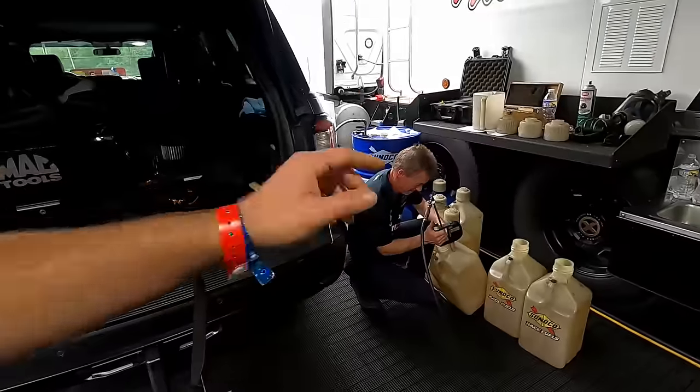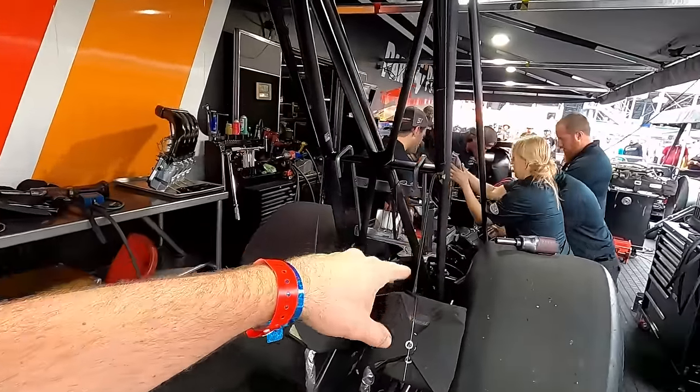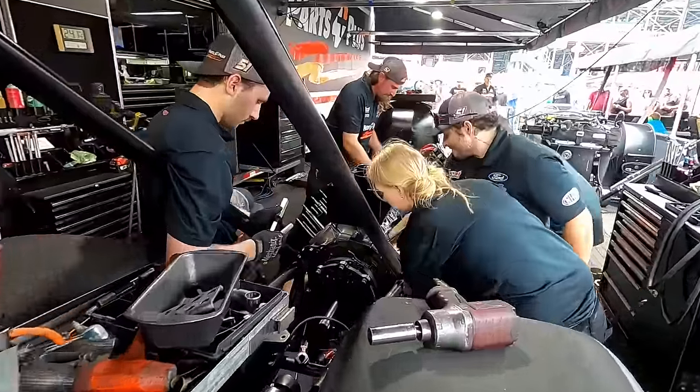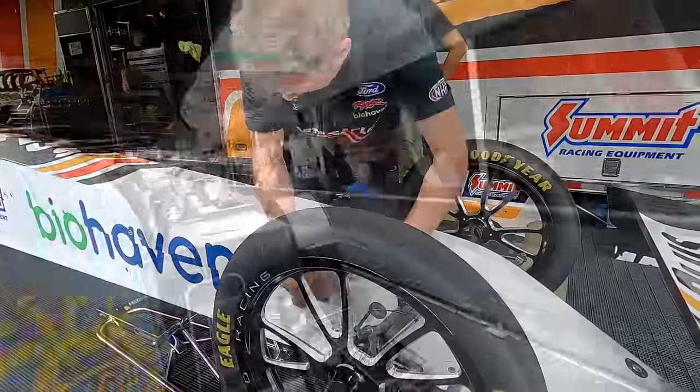So it's pretty phenomenal. He's going to be over there mixing his fuel up while they finish putting the engine back together. They got the sleeves put in, and now they're working on dropping all the pistons and rods in. They got the new clutch back on, and pretty soon they'll have the blower sitting back on top and this thing dialed in and ready for the next round of qualifying.